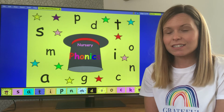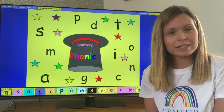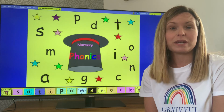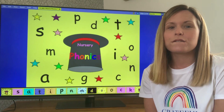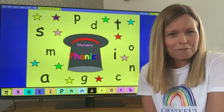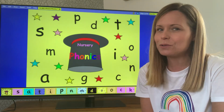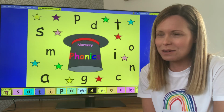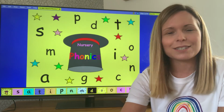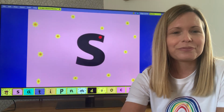Now we're going to get started. We're going to go over our sounds that we already know. We're not going to spend too long on those because I've made another video this week for you called Phonics Disco. So if you would like to practice your phonics sounds along with some music, then make sure to tune into that one. There's some songs that you probably know quite well. So let's get started with today's sounds.